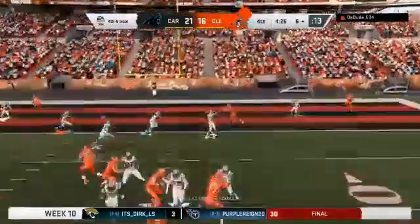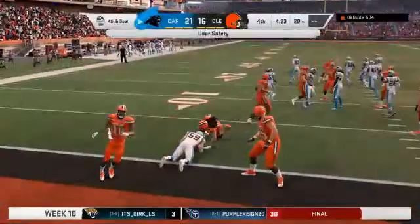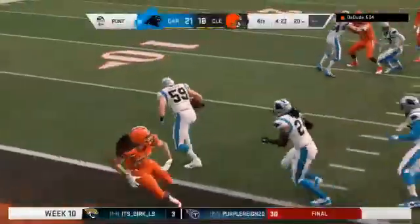Now Mayfield on 4th down. And he's going to be intercepted a 3rd time. And I do believe this is going to wind up a safety. It is. It's a safety. How about that for a wacky play?